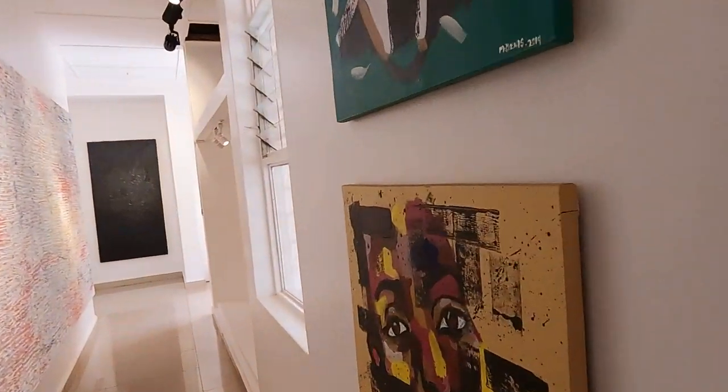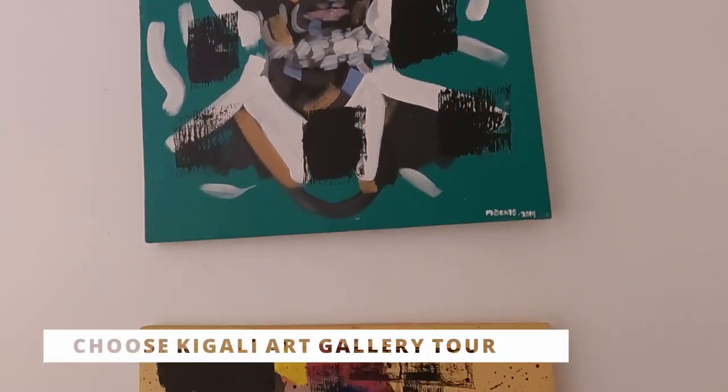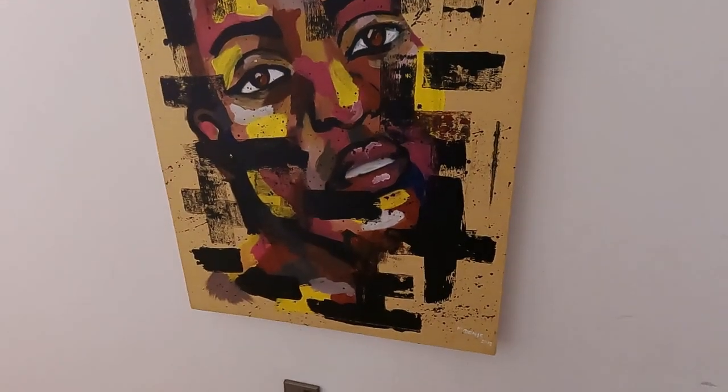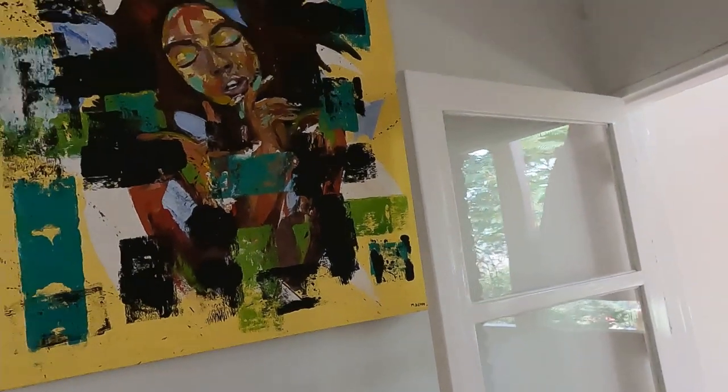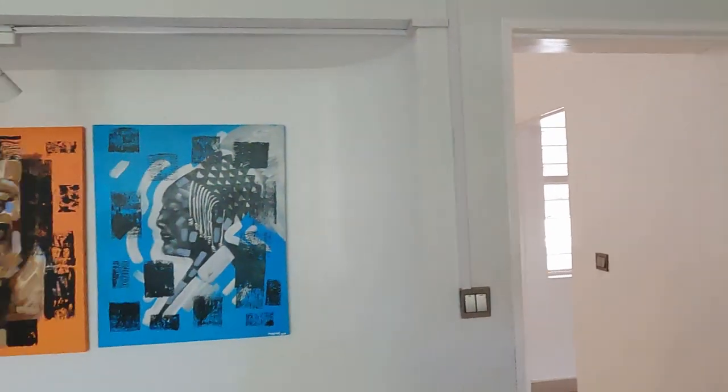So I'm just taking you now through the tour of Choose Kigali, the art gallery. And as you know, I did tour this before, but they have some new pieces that I wanted you guys to check out because they are selling pieces quite frequently. So they are refreshing a lot of the art pieces within the gallery. So definitely enjoy the tour.